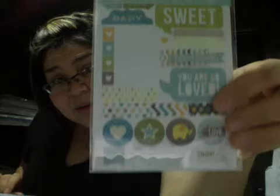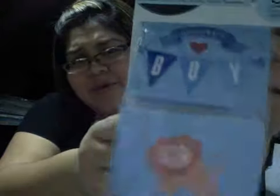So I got these. Oh, there's the paper clips. Found them. So there's the other one. It's hearts and arrows. Then we got these. They're embellished cards. So I'm just going to use them on there. And they're dimensional, so that's why they cut. There's only 6 of them. What a ripoff. But they're really cute.